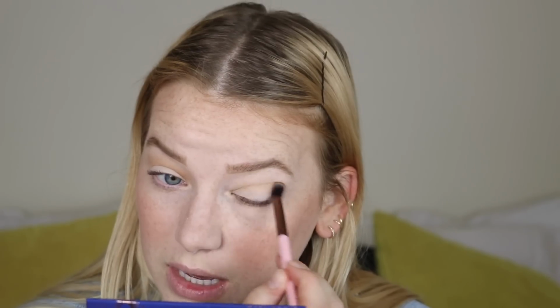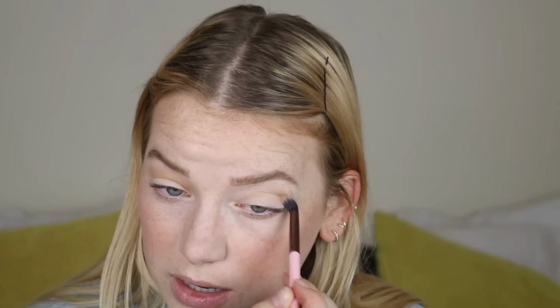Again, I kind of wish it was more of a warm tone brown rather than a yellowy, taupey kind of vibe, but you know what? It'll be fine. Okay, so I want to deepen up the crease a little bit, but I don't really want to use the Virgo because it's so dark and I just don't vibe with that shade. But I'm going to use a tiny bit of it, but mostly the Taurus again, and just keep that strictly on the outer V and into the crease just to give us a little bit more shadow, some more definition, you know?